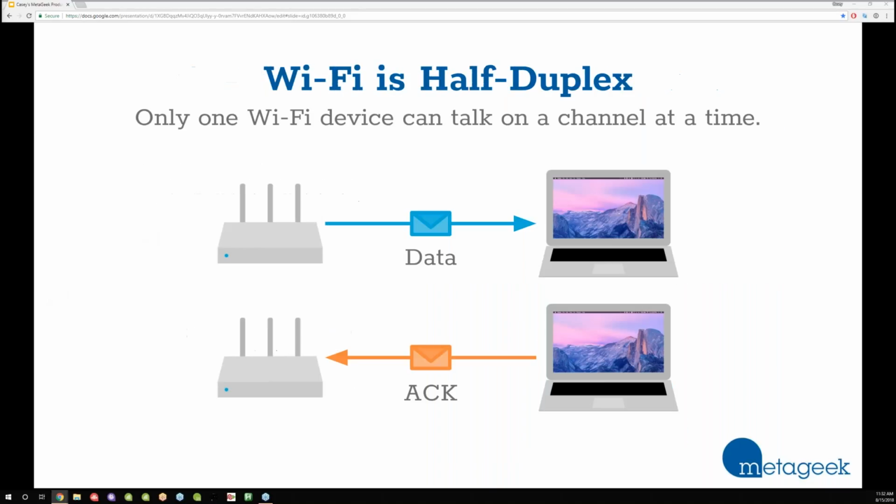And that's pretty important. I want to remind you, again, it's getting repetitive, but Wi-Fi is half duplex, so only one device can talk at a time. When this station sends some data over to the client device, it says, check, I understood, and it sends over an acknowledgement. And the station says, check, okay, I'm glad you got that data I sent you.